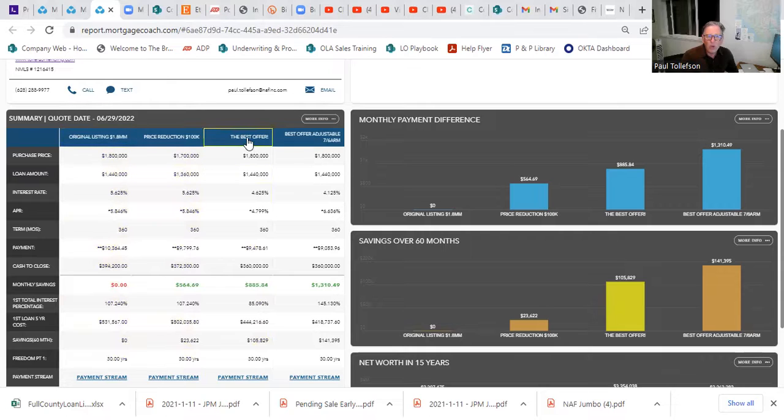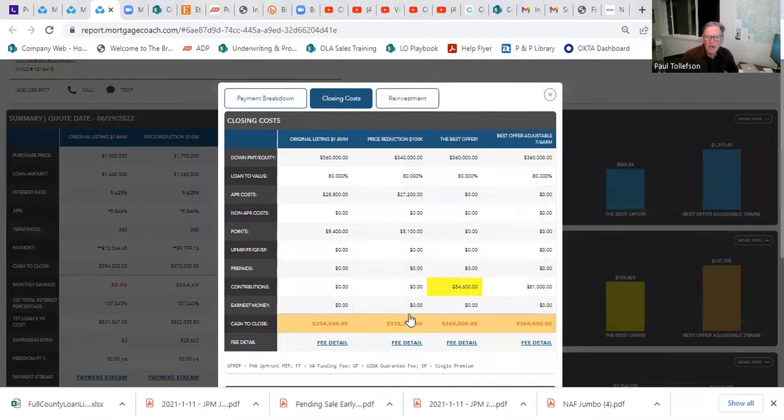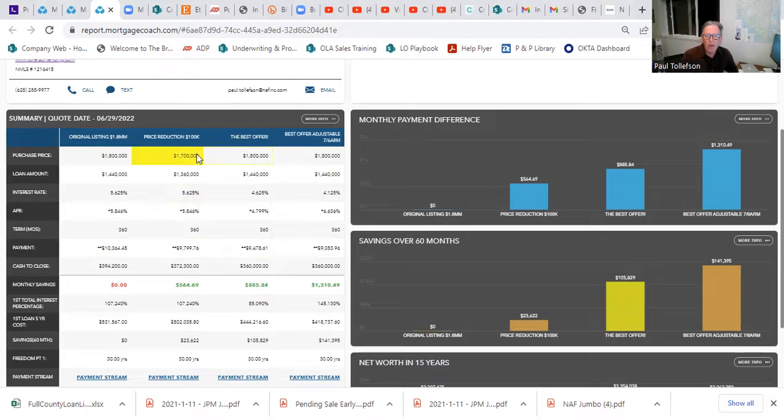Now, as we go to column 3, you can see the offer that we presented to the seller of the house. We said, Mr. Seller, we would like to come in at your original price, which is $1.8 million. But instead of you taking away $100,000 of the price tag, we would like you to buy down our interest rate and cover all of our closing costs. Now, what's that going to cost him? As we go into the details of the closing costs, in column 3, you can see that the cost of that for the seller is $84,600, as opposed to his $100,000 haircut over here. So by accepting this offer, he would be putting an additional $15,400 back into his pocket.